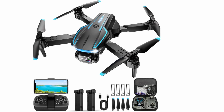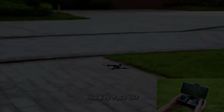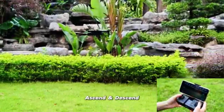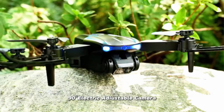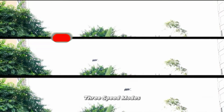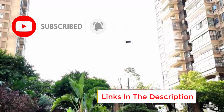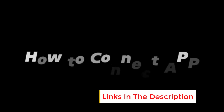Key features include altitude hold, ensuring stable hovering for smoother videos and photos, and gravity control, which allows users to navigate the drone by tilting their connected smartphone. The trajectory flight feature lets users draw custom flight paths on the app, adding an interactive and engaging element to flying. The drone is beginner-friendly, with a one-key takeoff/landing function that simplifies operation and reduces the learning curve.